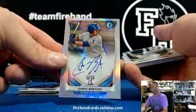Got a refractor, Tyler Kinley for the Marlins, and an autograph refractor, J.P. Crawford for the Phils. Nice one there for Ace. Ace and the Phillies. Nice hit, Greg.